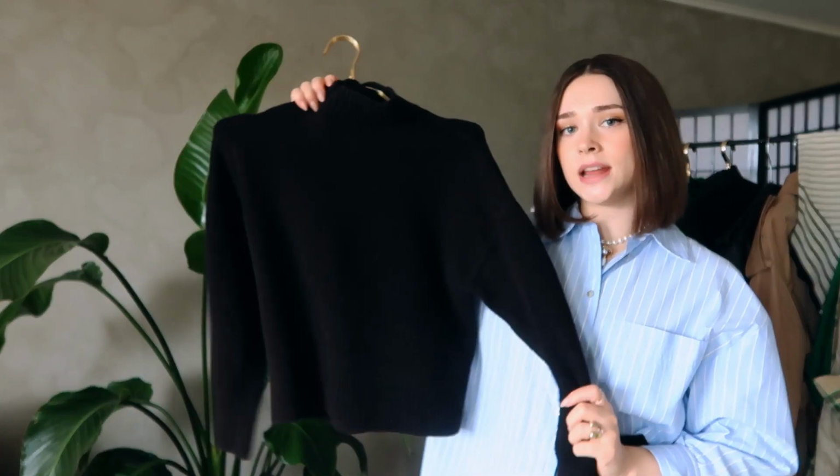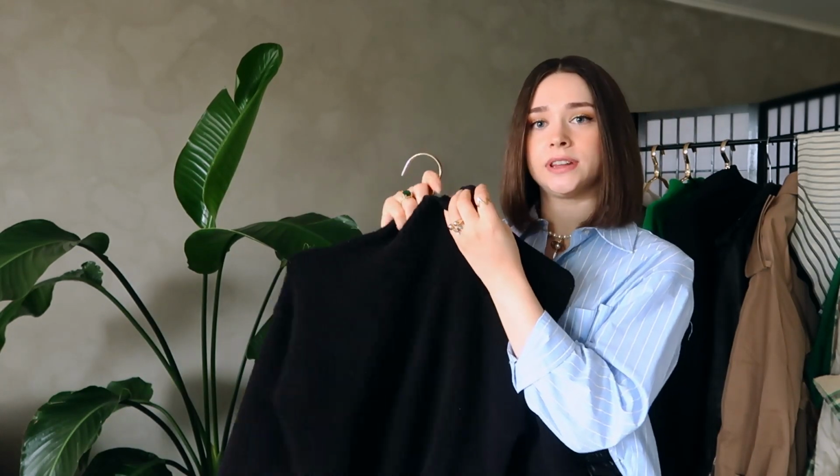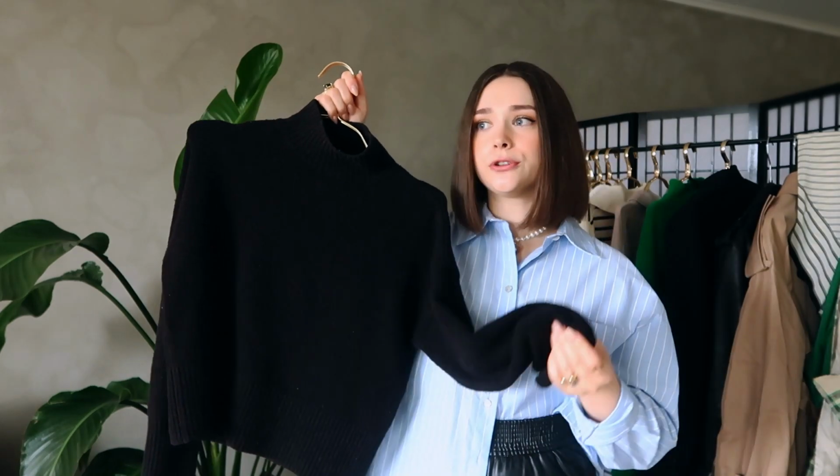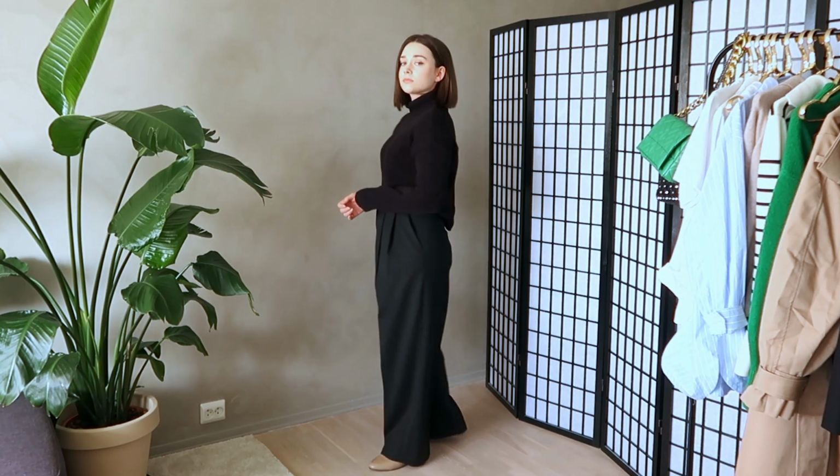collar here. Then I have a mock neck. I could also do a turtleneck. Debated doing 2 of these as well because this is a little bit looser fitting, and I kind of think that a tight fitting one would work really great as well.